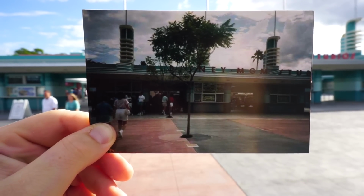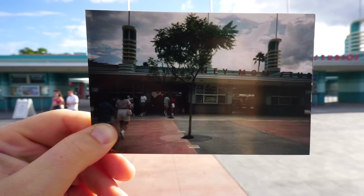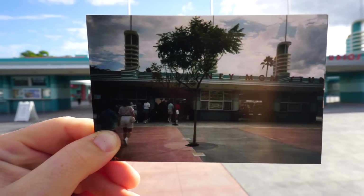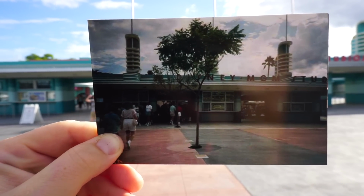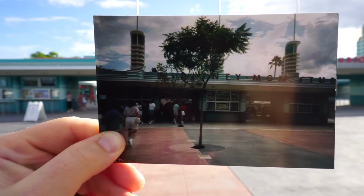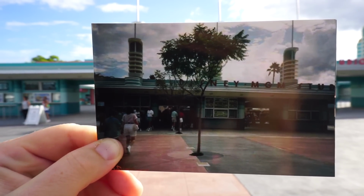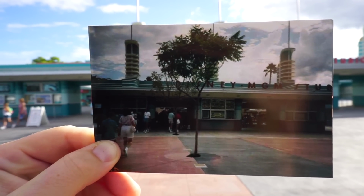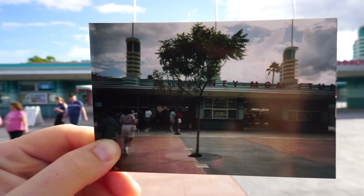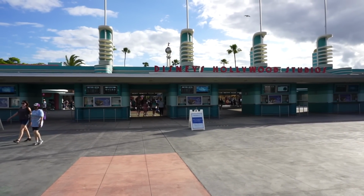All right, the first photo is right here. You can see it said Disney-MGM Studios up top. Then they went in and changed that later on, but this was a brand new park, the Disney-MGM Studios, the second real working studio in Central Florida. Right down the street was Universal Studios. That was opening the next year. This was the very first one right here, and this is what it looks like current day, Disney's Hollywood Studios.